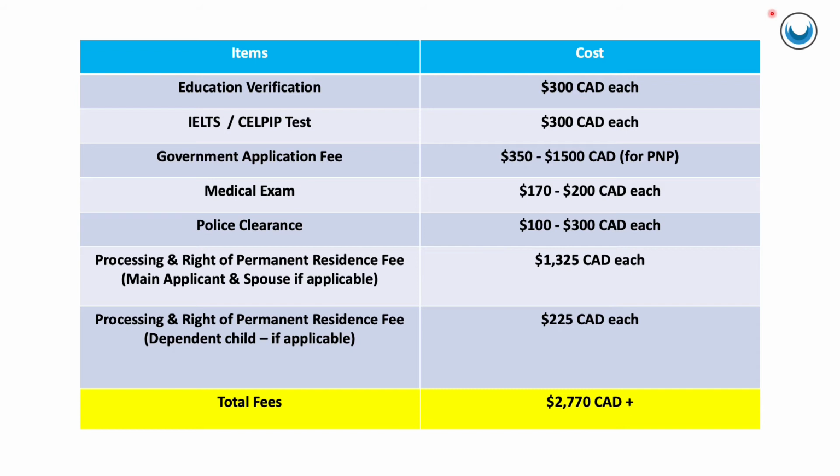Now, if you are looking to apply with your entire family, you just need to make sure that you are adding all the different amounts over here, like $1,325 for your spouse and $225 per dependent child. The police clearance, medical clearance, you just have to add up all of those amounts for every member of your family. And that will really give you an approximate, a very good idea about what the cost will be.